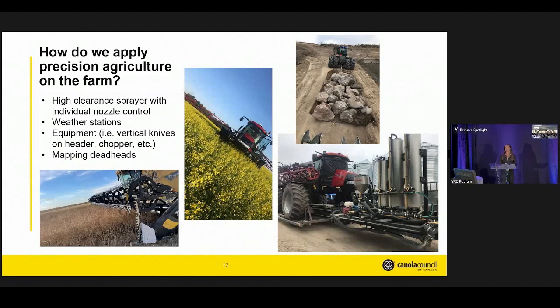As well as, not to downplay the importance of just equipment and the mechanics of your equipment, we run vertical knives on our headers. We straight cut all of our crops, so we find that makes a huge difference. It saves us, again, a lot of time. Our chopper is also very important. We deal with a lot of residue management. That's a big part of our area. We're dealing with large yielding crops, and so we need that chopper to be precise, and we need it to make sure that it is distributing that plant material properly.